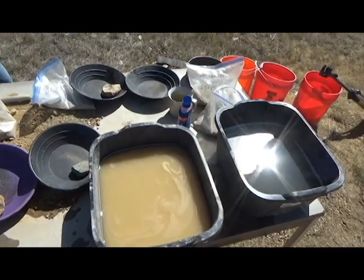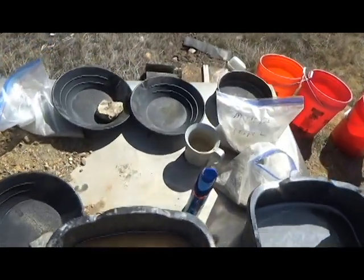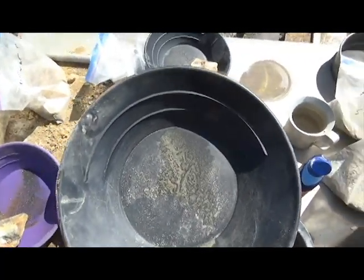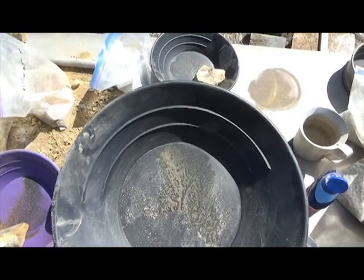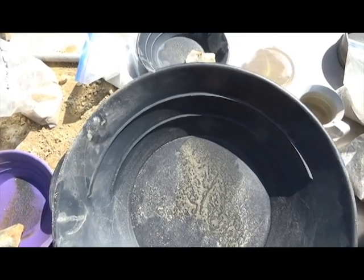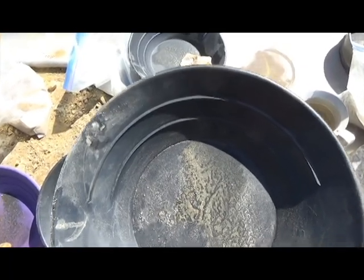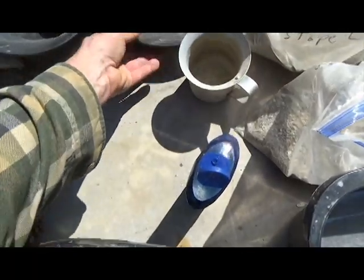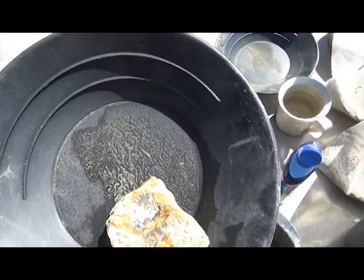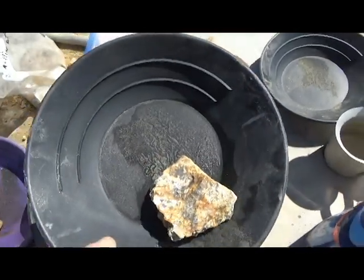So I've been out here panning the samples from the mystery location, and I will have a video up soon once we decide whether or not we want to claim it or not. Can't tell you anything else. But there is from the cross structure left side. This is from the cross structure right side. Neither one has squat for visible gold, but as you can see, there's some dark gray to black heavies in there in significant quantities.